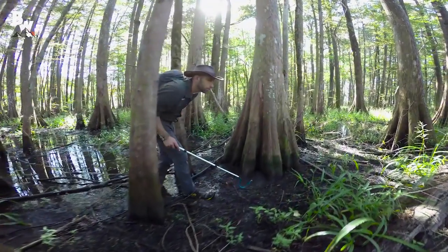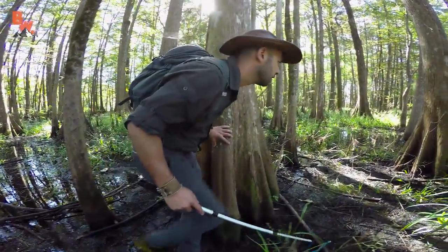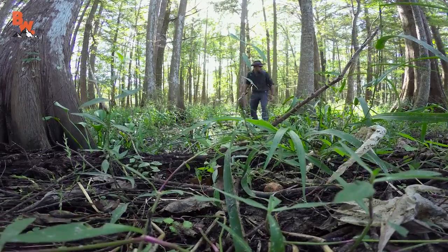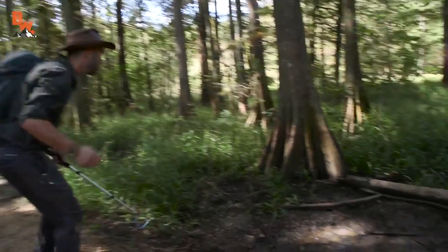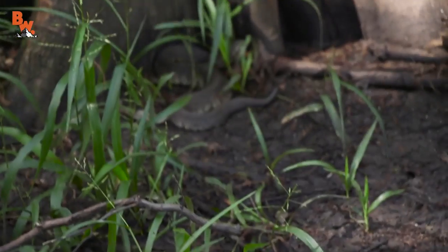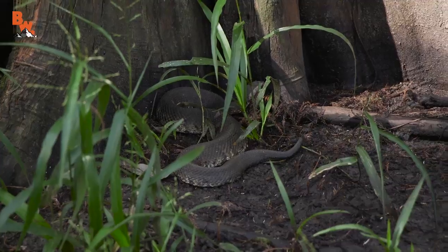What you do not want to do is just accidentally step on a venomous snake. This is definitely moccasin territory. There's a moccasin right there. Okay, come up slow. Where? Right up against the side of that tree. Oh, I see. Wow, look at how big it is. Okay, no, this is the real deal. Stay back. Stay a couple steps back.